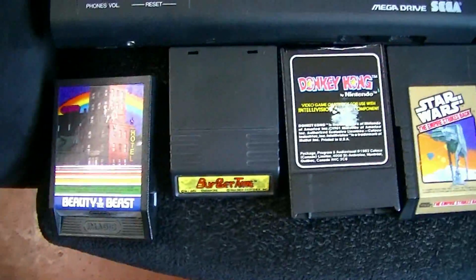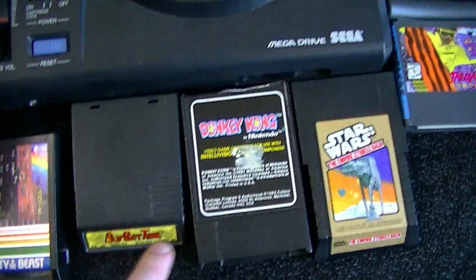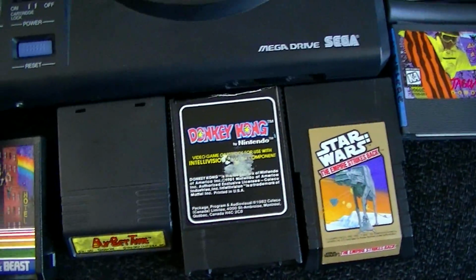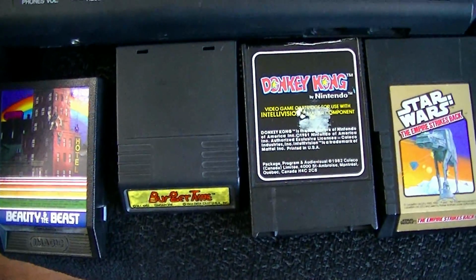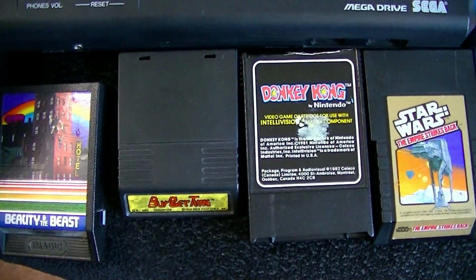Moving on, I picked up some games for the Intellivision. Beauty and the Beast, which I only got because the cover art was funny, Burger Time, Donkey Kong, and Star Wars The Empire Strikes Back. I saw an Intellivision at a store, and I was like, alright, I'm going to pass on that because I don't really ever see Intellivision games.